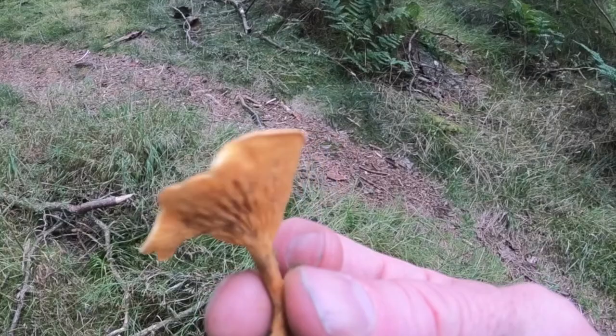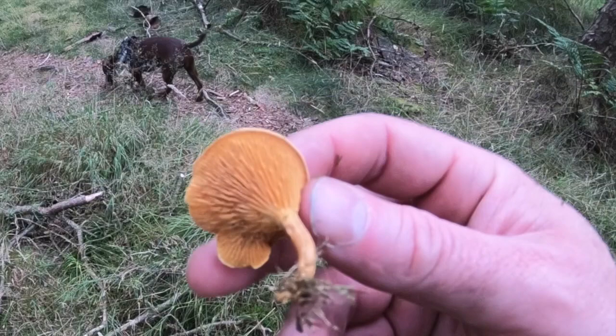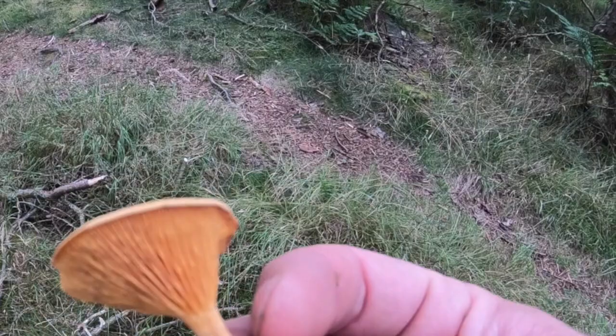or, I mean, that's quite buggy actually. You can see the bugs in there. In fact, it's infested with bugs. So we won't be eating that or taking it with us. But what is it? Is it edible? Or would it have been edible?